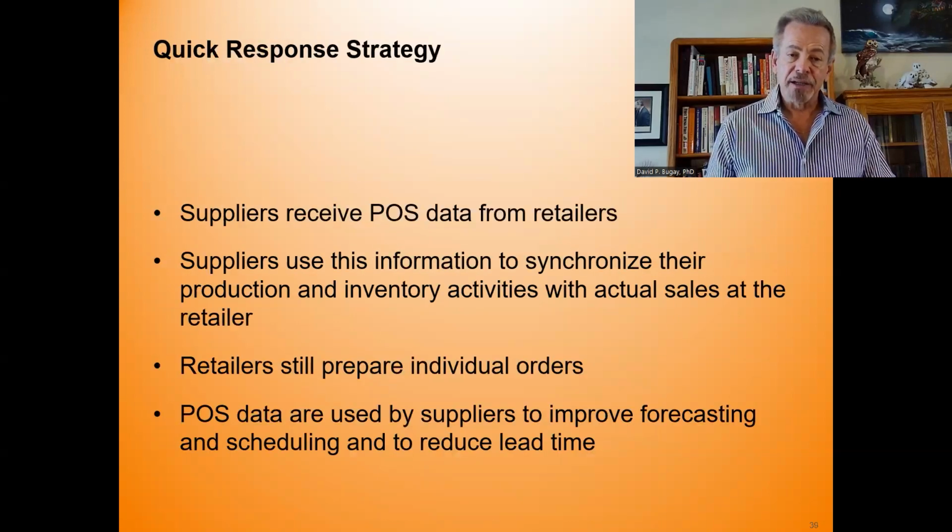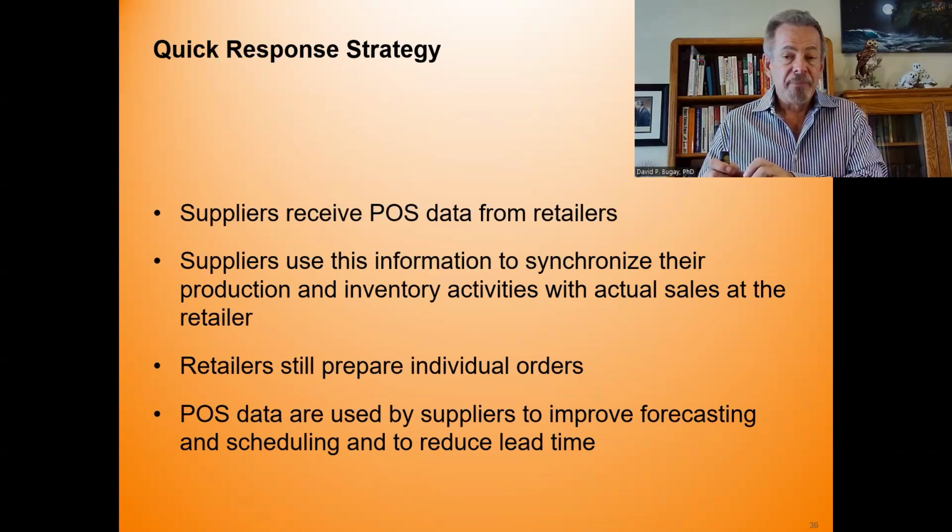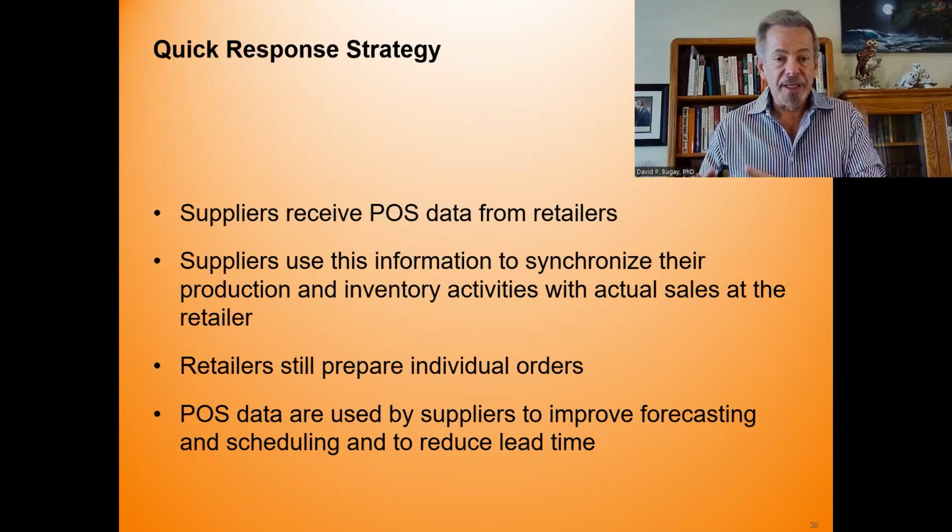So suppliers receive the point of service data from retailers. Boom, this is what's happening at our register right now. Boom, we've had a big surge in this product up here. We need it, we need it, we need it. We're down in our safety stock. Make sure you get an order within the next 3 days. Need it. Do you have that coming in?